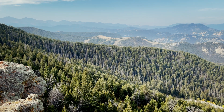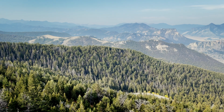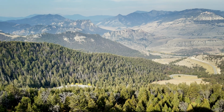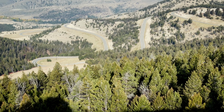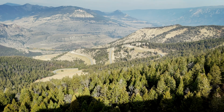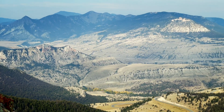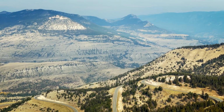So, this is the view from Dead Indian Pass. I'll have to show you the track on the map just to show you these, well, you get a sense of it right here, these windy roads. Pretty cool. And just a closer view, a little zoomed in here. Boy, if it was clear, it'd be gorgeous.